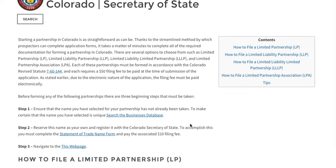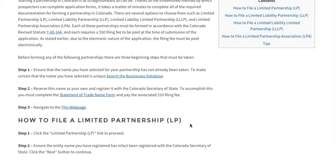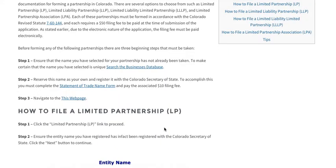So the next step, once you've straightened away your partnership name, is to go directly to the Secretary of State webpage. From there, you will find the links necessary to finding the form for filing a partnership. Now, there are a bunch of different types of partnerships that you may want to form. Just make sure you are filling out the right form for your specific partnership that you desire to create. Those are limited partnership, an LP, limited liability partnership, LLP, limited liability limited partnership, LLLP, and limited partnership association, an LPA.